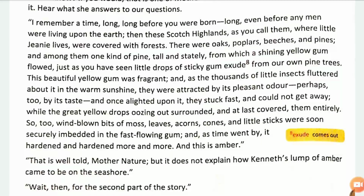Once the gum got harder, inside it were many bees, flies, moths, little ferns, petals, sticks, some acorns, cups. All these things were attracted or stuck into it with some weather, meaning wind, or some flies got attracted, meaning air blows there. The gum hardened and hardened, and all the things got embedded inside it. That is well told, Mother Nature, but it does not explain how Kenneth's lump of amber came to be on the seashore.